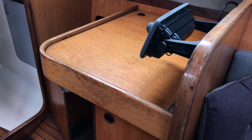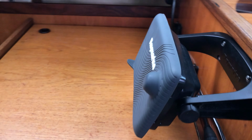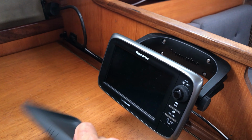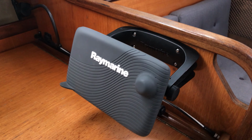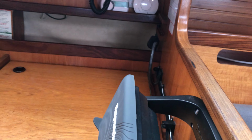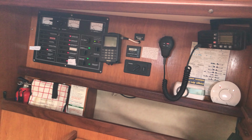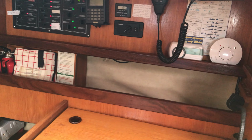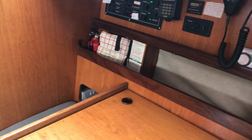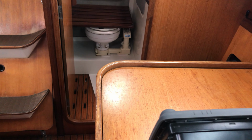So we've got a really nice big chart table there, lifts up for all your charts, etc. A very nice recent Raymarine unit here, which I'm hazarding a guess has probably never been used. It's there waiting for you if you should need it. We've got the radio up there, we've got the electrical panel, we've got the Webasto control, we've got GPS, we've got a few safety items as well. So all the kind of bits and pieces that you would hope to find around a nav area, and in this case we do as well, which is absolutely fantastic.